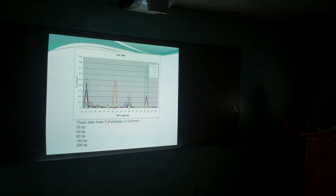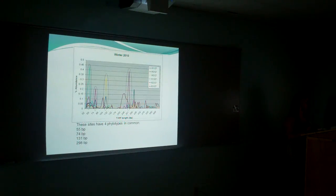In fall of 2009, they also have 5 phylotypes in common. These are also at 55 and 59 base pairs, 80, 180, and 298 base pairs. In the winter of 2010, these sites only had 4 phylotypes in common. Again, at 55 base pairs, 74, 131, and 298.